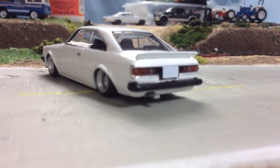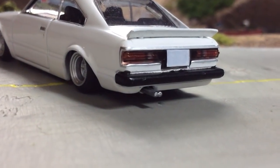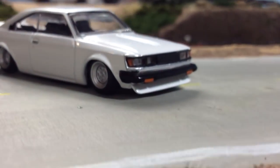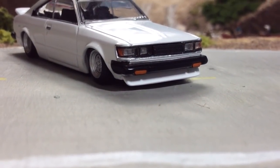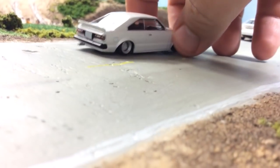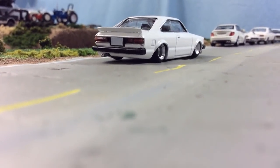I just don't really care for the style of that Gretsch or whatever it is, or the Bosozoku. It's just not my thing. But man, they do an amazing job replicating them. But when the customization of the car is subtle, like on this one, I love it.